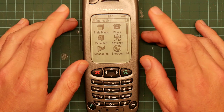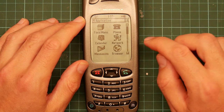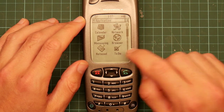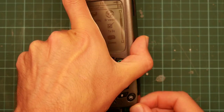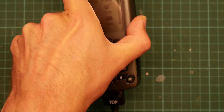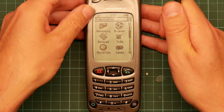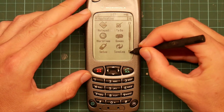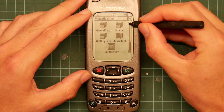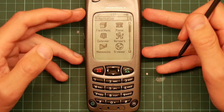It is a touchscreen, although it is a resistive touchscreen, so you can either try and prod it with your fingers, which works very badly, or you can use, if I can find it, the built-in stylus, which works much better, although it's not a great screen. The software stack is all written in Java.